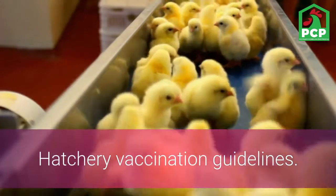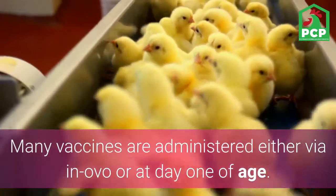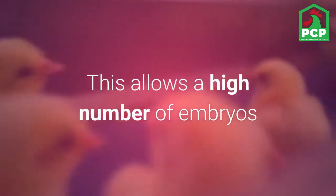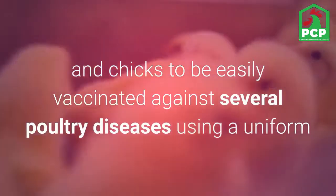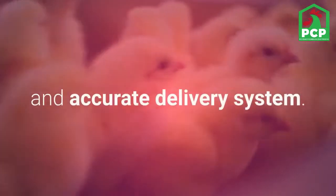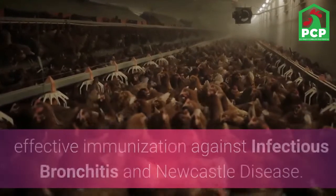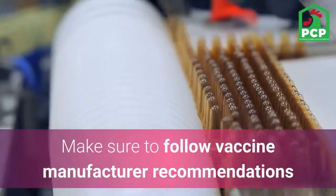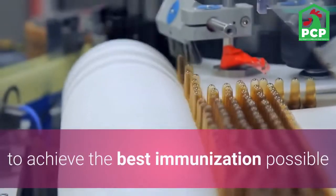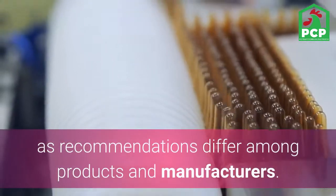Hatchery vaccination guidelines. Many vaccines are administered either in ovo or at day 1 of age. This allows a high number of embryos and chicks to be easily vaccinated against several poultry diseases using a uniform and accurate delivery system. Spray vaccinations are used at the hatchery for effective immunization against infectious bronchitis and Newcastle disease. Make sure to follow vaccine manufacturer recommendations to achieve the best immunization possible, as recommendations differ among products and manufacturers.